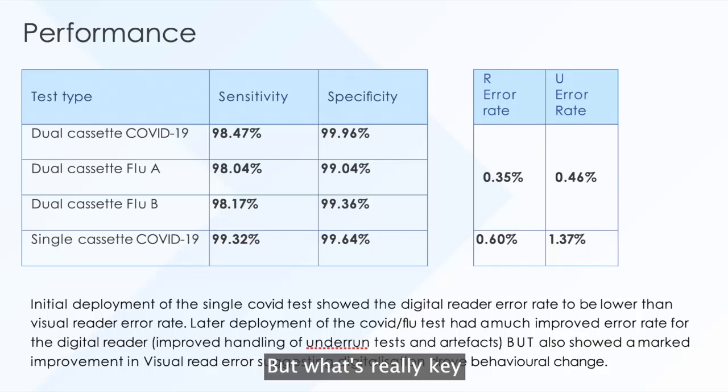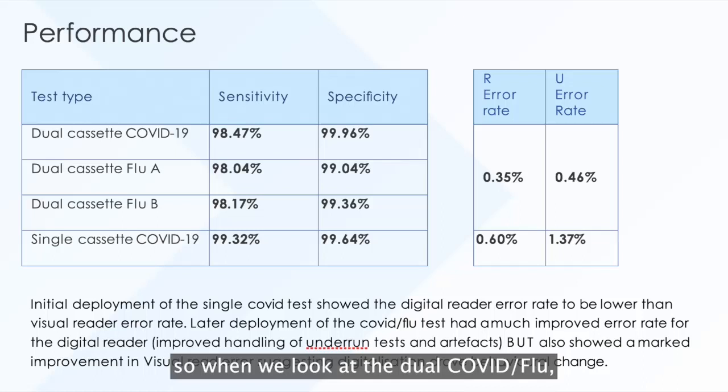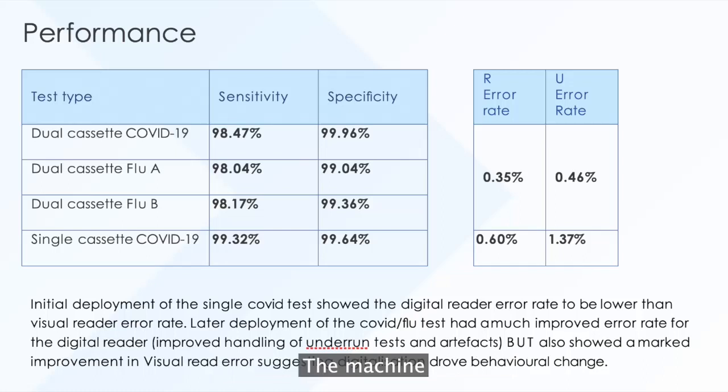But what's really key is when we moved over to doing the multiple tests, so when we look at the dual COVID flu, where we're effectively producing three results from the same cassette, a lot more difficult to read for a visual reader. Our reader error rate at this point had dropped down to 0.35%, because obviously we've continued to train our system, the machine learning and computer vision's got better and better as time's gone on.